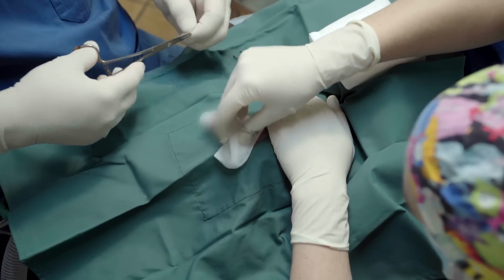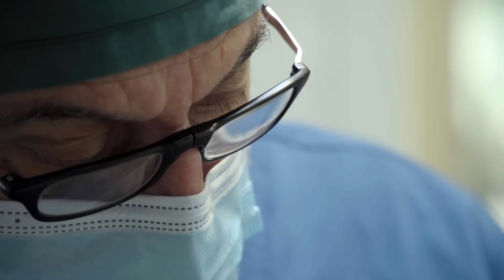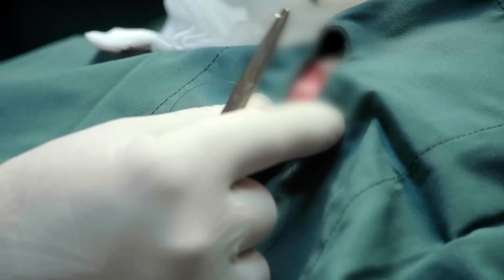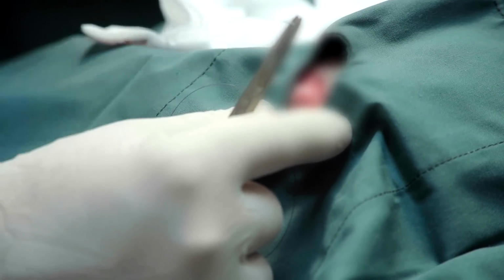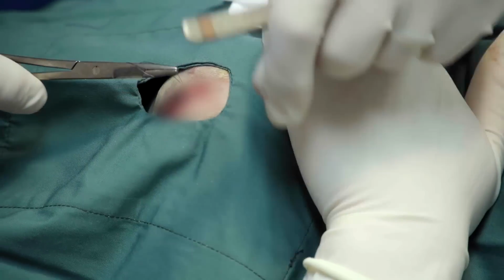You can see a lot of skin's been removed here, and we'll suture that defect close to pull that eyelid up. It's coming together okay, but you've got to be real patient. One suture at a time, just bringing it together. I won't know probably until the end, that last suture, how it's going.